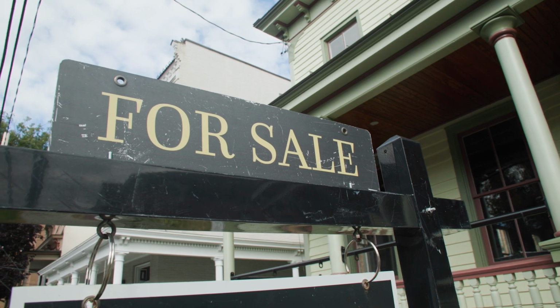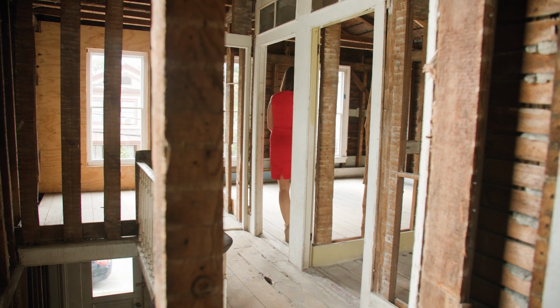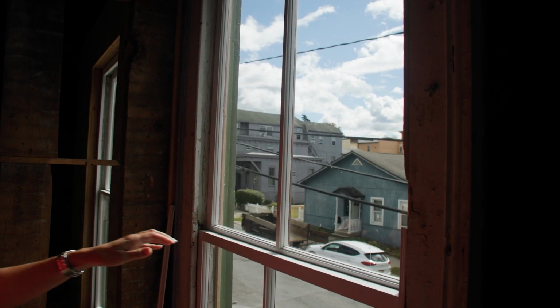Whatever net proceeds that we make from the sale of this building will go into a future preservation project that will benefit the community.